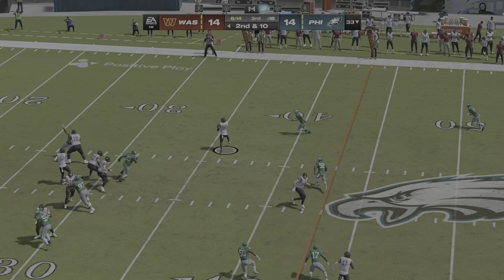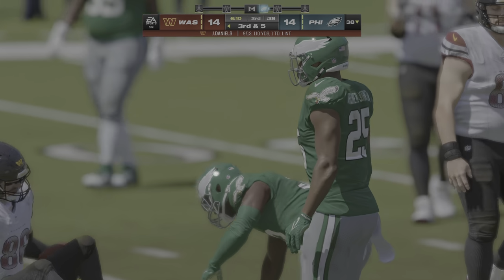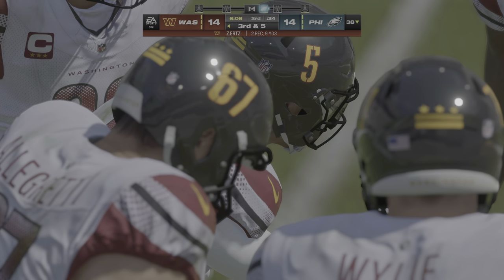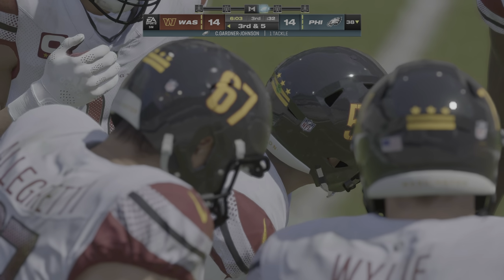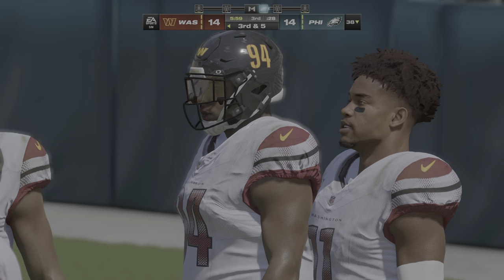Throwing again, Daniels. This is Ertz on the pitch and catch. 5 yards, now it's 3rd and 5. That's a staple of this offense, drag route to the tight end. Yeah, he's unable to use his size to break off much more yardage after the catch, but still an effective gain nonetheless.